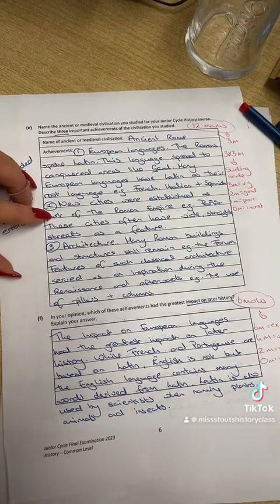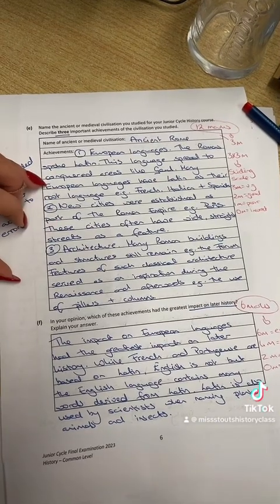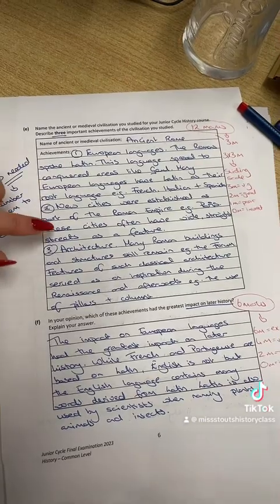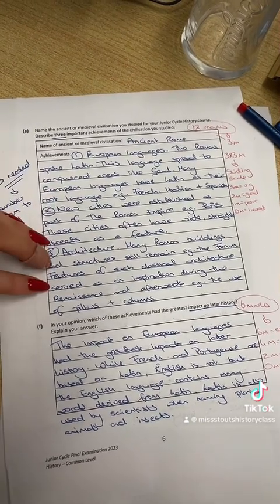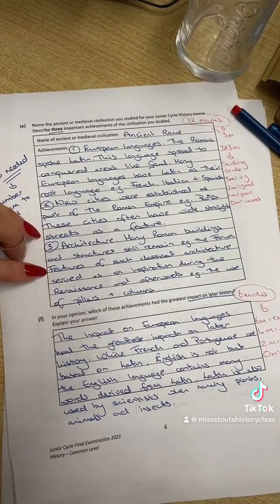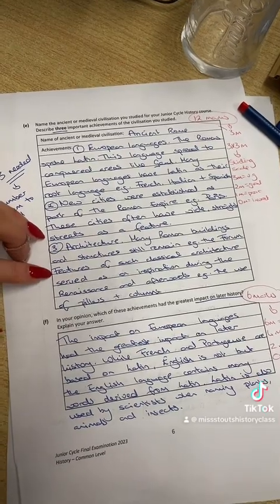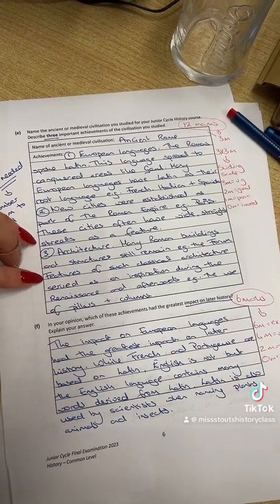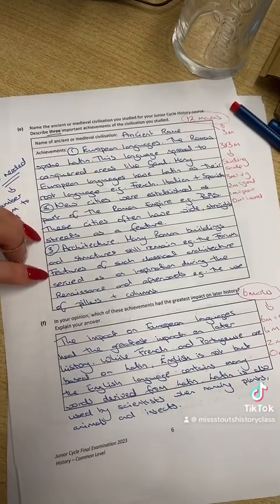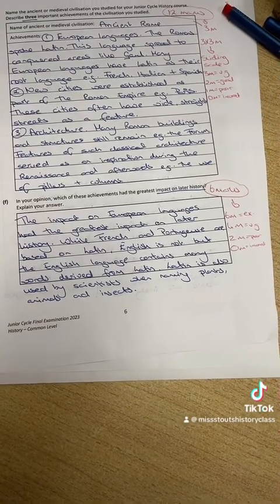Now, our second achievement, new cities were established as part of the Roman Empire, for example, Paris. These cities often have wide, straight streets as a feature. And then our third achievement is architecture. Many Roman buildings and structures still remain, for example, the Forum, or you could say the Colosseum. Features of such classical architecture served as an inspiration during the Renaissance and afterwards, for example, the use of pillars and columns.